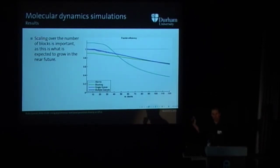So for the results, I'm going to show scaling. Usually people with GPUs do not show scaling within a single GPU. So what I'm doing is constantly increasing the number of blocks and showing its parallel efficiency. This is strong scaling.